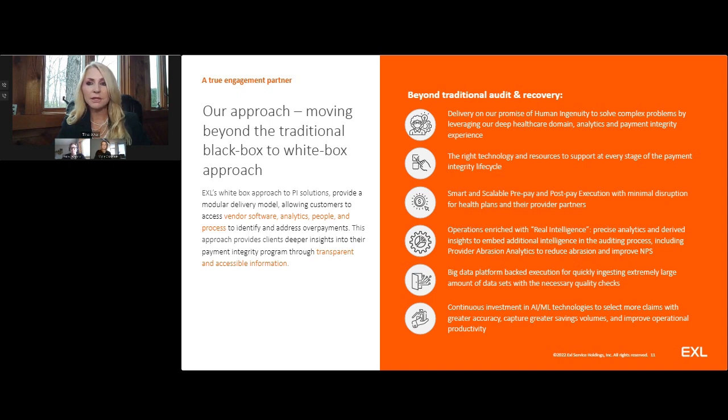And then in addition to that, we have a continuous cycle of learning and smart learning that allows us to take those trends we see in a post-pay world and really lift and shift them into a prepay, where we can start to find out where within the life cycle of a claim that particular event went awry and caused a billing error.